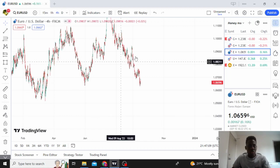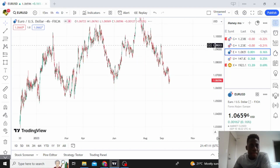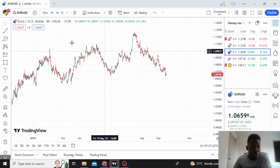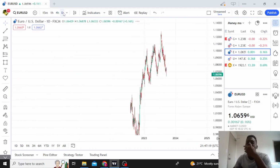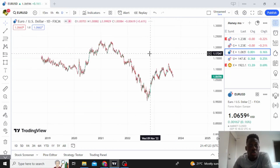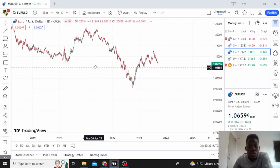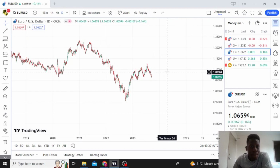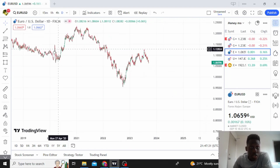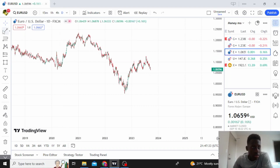Okay. So, like I said, the 4 hour is just to tell me what is currently going on in the market. Sometimes if I find it difficult to actually know what's going on, I go to the 1 day to zoom out to see, okay, this is what is happening. So now to me in the 1 day time frame, Euro USD is selling. That means the market structure of Euro USD is a downtrend.